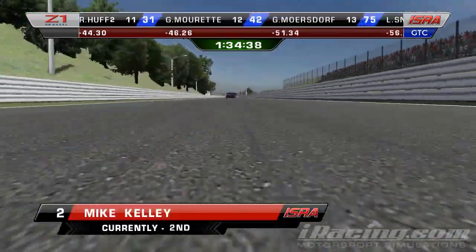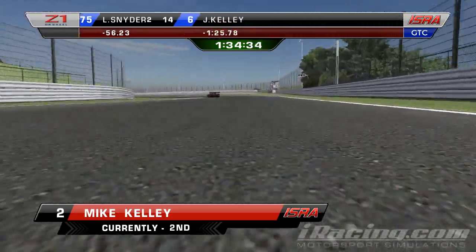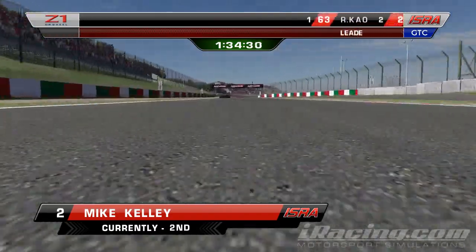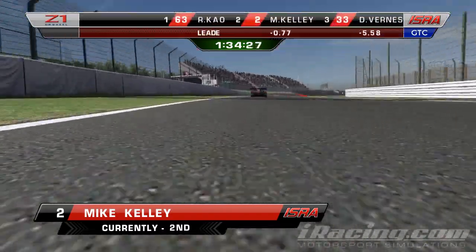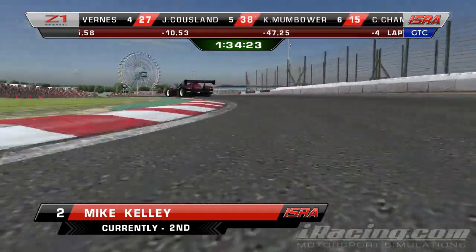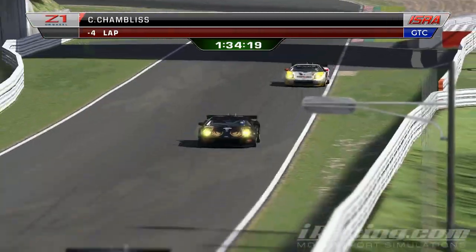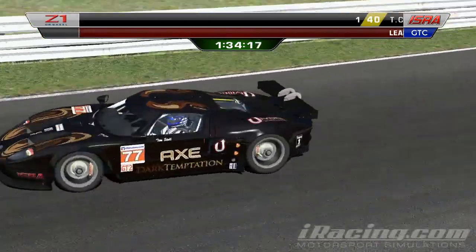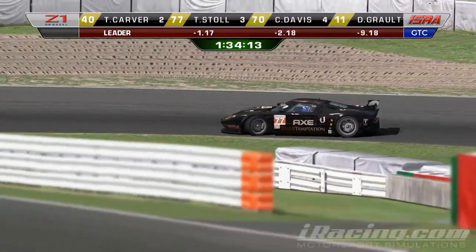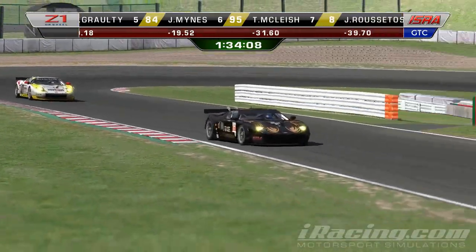Another onboard shot. Let's see if we can listen to the engine note and see if they lift through 130R. Yeah, a little bit of a lift there for Mike Kelly as he heads through that corner. And like Brian said, these cars aren't really producing a whole lot of downforce like say the HPD is. It's been described, I think, by some of these drivers as a lot more like a go-kart would be. Because they're light and a lot of these cars do put out quite a bit of power. I believe it's a V8. I'm not sure what the horsepower is, but very zippy cars.